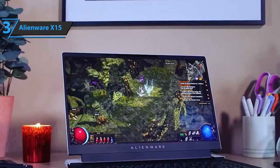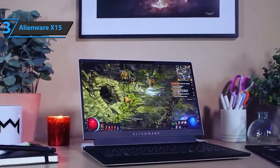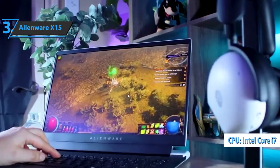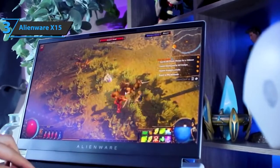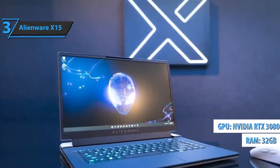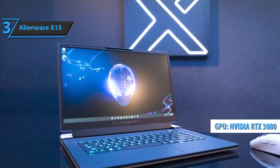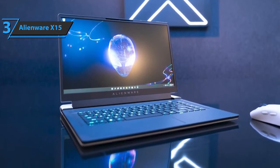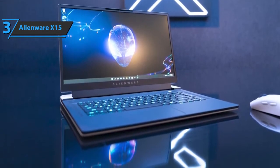This unit is based on state-of-the-art hardware, with an octa-core Intel Core i7-11800H and 16 threads at frequencies up to 4.6 GHz. The device offers 32 gigabytes of RAM and nothing less than RTX 3080 graphics from NVIDIA. That's all you could want in a gaming laptop. This model has no side ports. We don't have USB slots or anything here. Instead, the sides are covered with cooling vents.